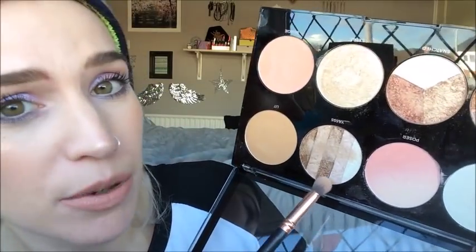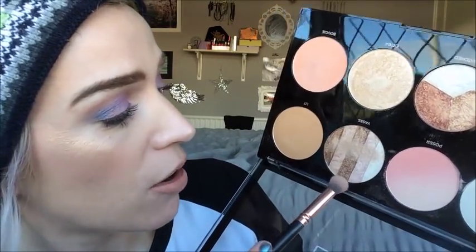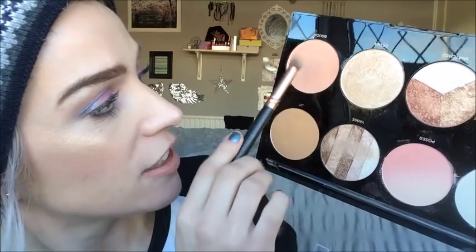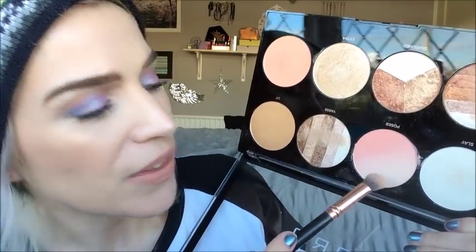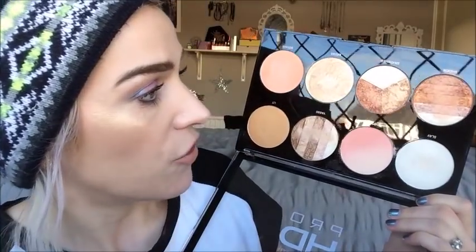I love the formula on that because I've already got that. So I know I love the formula on that. I'm loving this one and this one, even though they're not the most pigmented. I think it's a beautiful, as I said before, in-between shade of not being matte and not being shimmer. It's just a really nice formula.